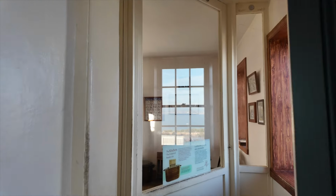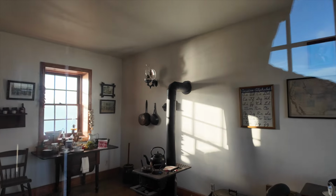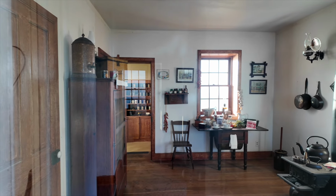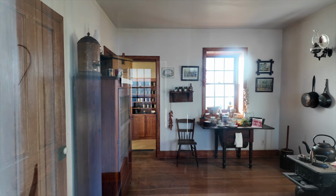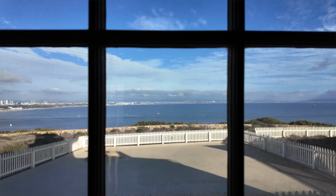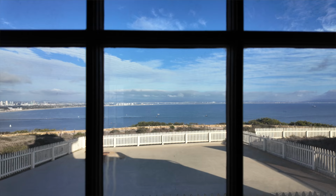And over here, the only other room on the first floor, it looks like, is the kitchen. Again, a much larger space than I was expecting, and it looks like there's actually a pantry and some storage back there. And sorry for all the reflection, all this is behind glass, you actually can't go in there, but it is neat to just see how it might have looked when a family would have lived here very isolated. Just imagine being all the way out here on this rocky outcropping of Point Loma. All you had was yourself and your family if they were here with you, so you had to make do. It's kind of cool.